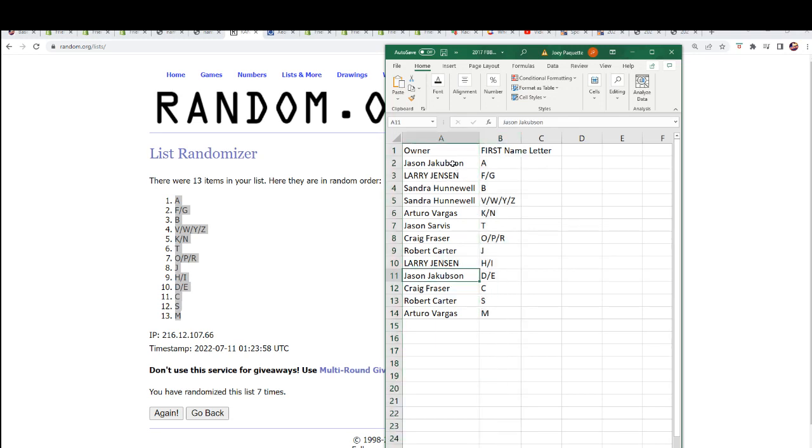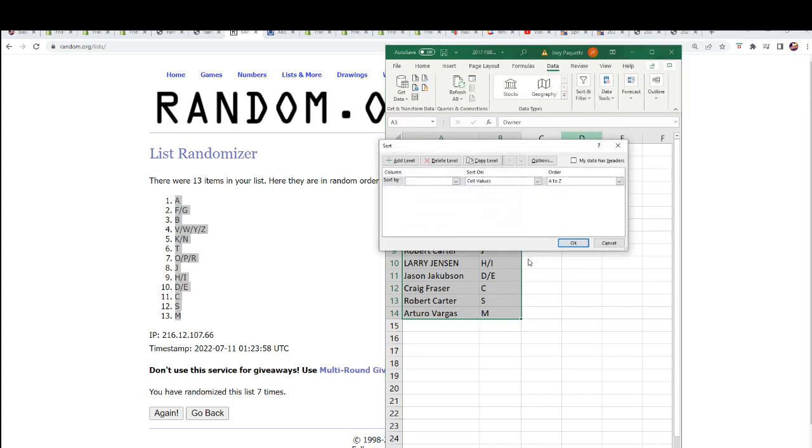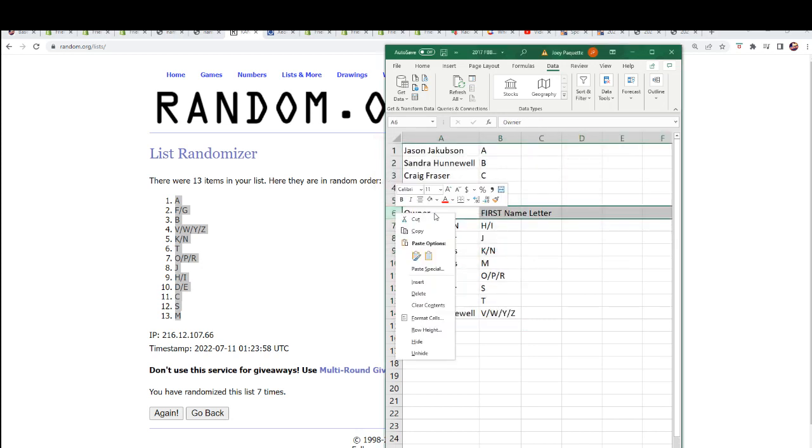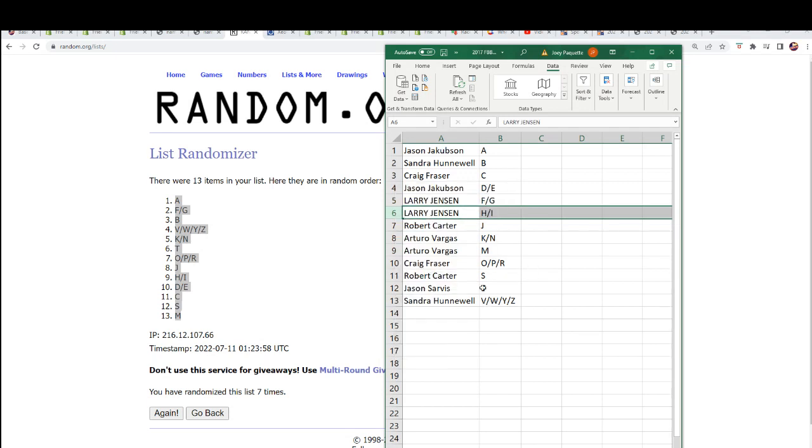And so I'm going to organize this in alphabetical order. Jason J, you're going to stay at the top, and Sandra H is going to be at the bottom of the list after I just put things in alphabetical order here, first name letter. So there we go. Boom.